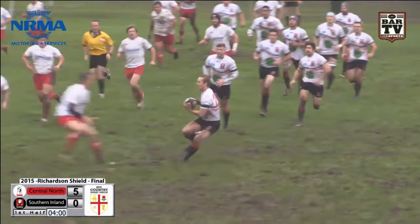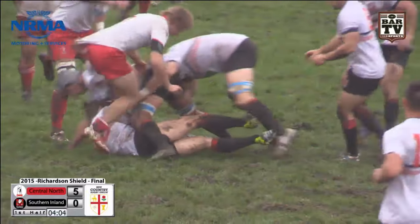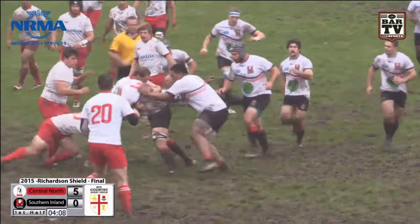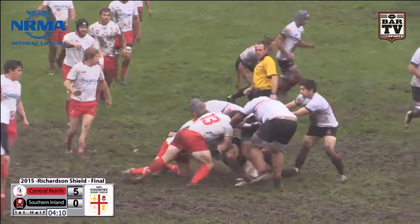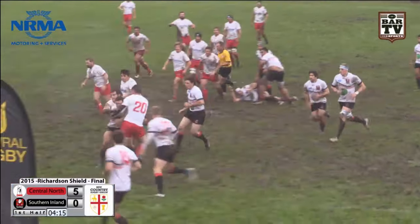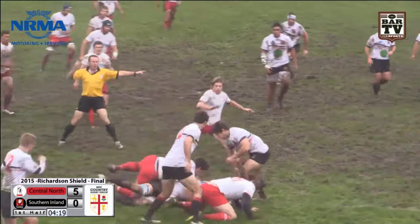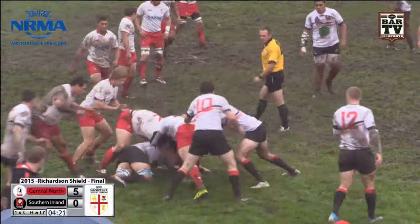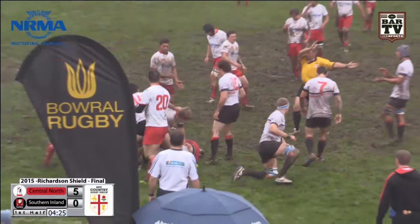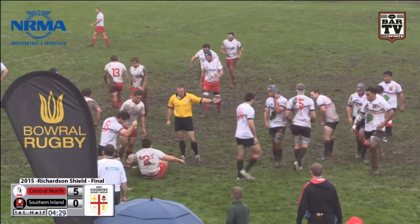Coming up quickly there, the Central North winger, reading that one pretty well, and taken nicely by the big lock, Lafleur. The ball popping out again. Referee plays advantage. A little knock-on call though, and this will be a good test of scrums.